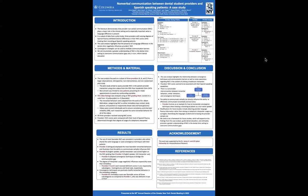The data proposes that more favorable nonverbal behaviors were observed in the providers who either shared the same language as their patient or employed convergence techniques. Additionally, it suggests that the language barrier and interpreter reliance appear to negatively impact the responsivity category more so than immediacy. The provider's NVC scores suggest that monolingual patients should be treated by providers who share their language. Given that is not always feasible, convergence techniques can work as an alternative.